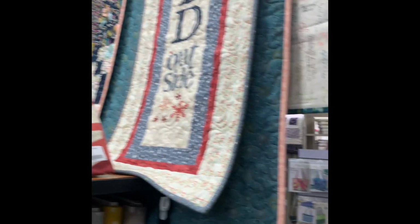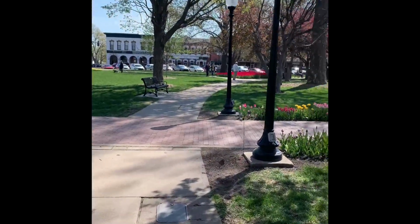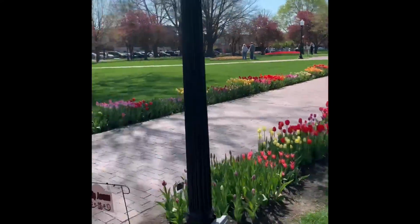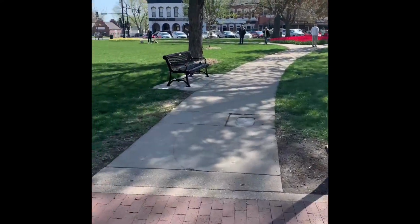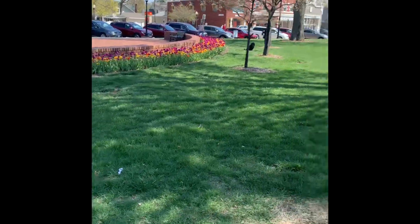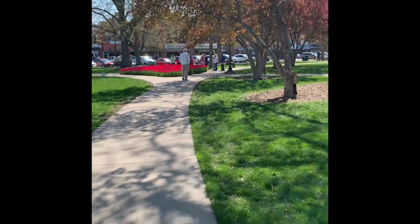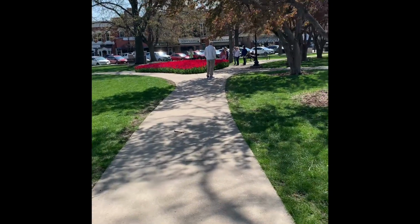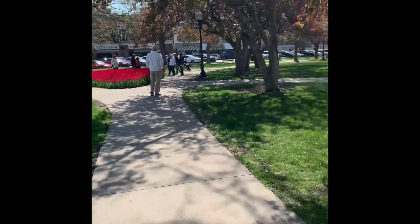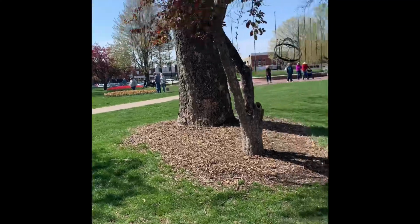After the quilt store, we decided to continue to walk again. This park this time is different. It's of course more flowers, but there's more flowers to look at, and there's more people. As you can see, everyone is just taken aback, just taking in the beautiful scenery. And we decided to eat our pastries that we got from the bakery store at the park and enjoy the beautiful view.